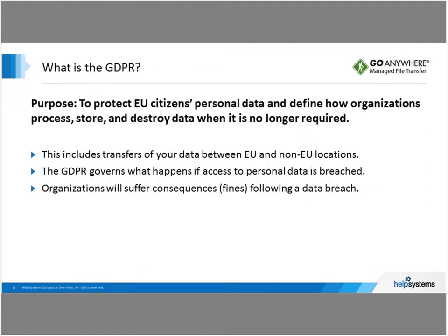So what is the GDPR? As I mentioned, it's to ensure that the EU citizens or subjects, its people, it's you and me, if you reside in the European Union, it's a new law to make sure that your personal data is secured. It also rules how data is transferred between EU member states and also between EU and non-EU locations. Let me give you an example.